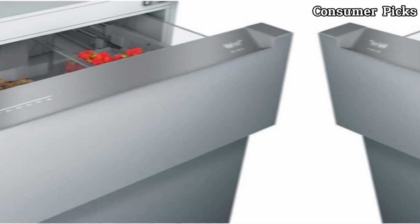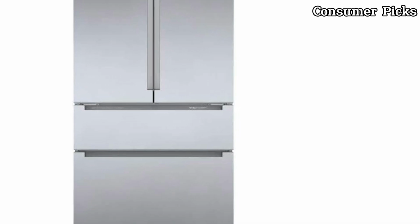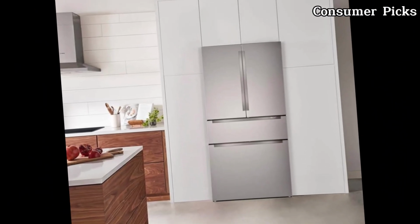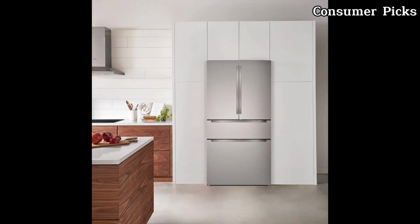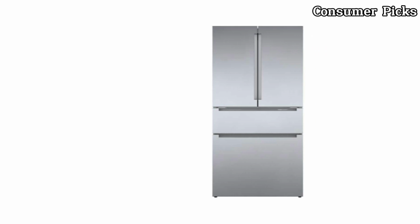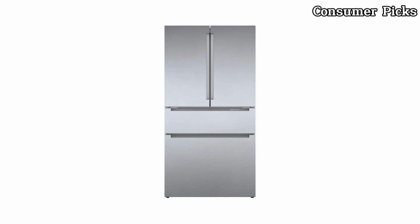Performance-wise, this refrigerator excels in keeping your food fresh. The multi-airflow system ensures consistent temperatures throughout the fridge, while the VitaFresh Pro drawers help maintain optimal humidity levels for fruits and vegetables, prolonging their freshness. Additionally, the refrigerator is equipped with an internal water dispenser and a built-in ice maker, offering convenience without compromising on space. Smart technology is another highlight of the Bosch 800 Series B36CL80ENS. With Home Connect, you can control and monitor your refrigerator from your smartphone.